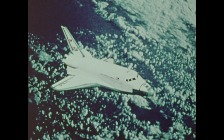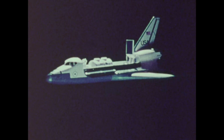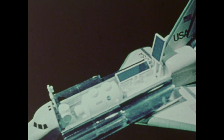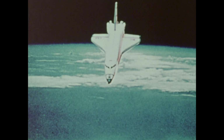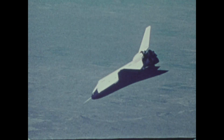Eventually, when the Space Shuttle becomes operational, NASA will launch the Space Shuttle from the NASA Kennedy Space Center. The shuttle will be boosted into orbit, place a scientific payload into Earth orbit, position itself for re-entry, re-enter the Earth's atmosphere at hypersonic speeds, and glide down to a landing on Rogers Dry Lake.